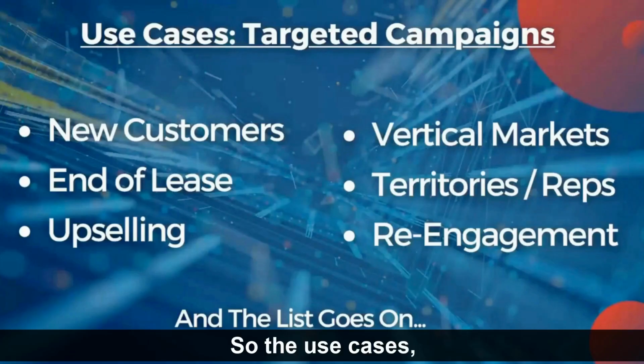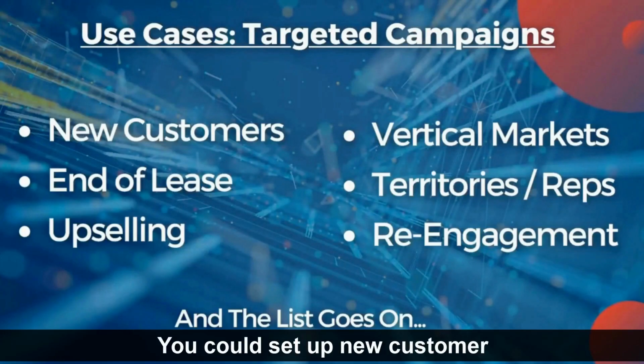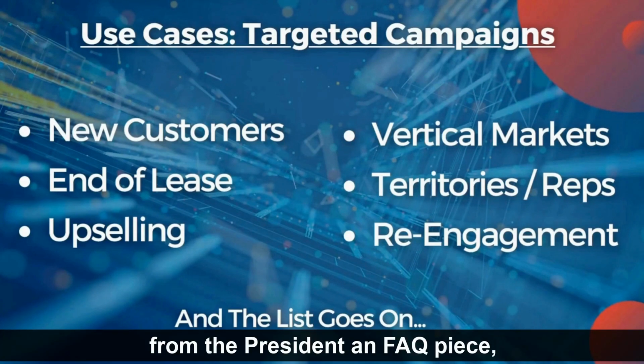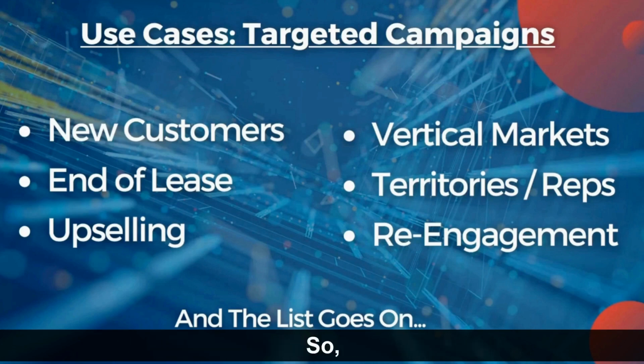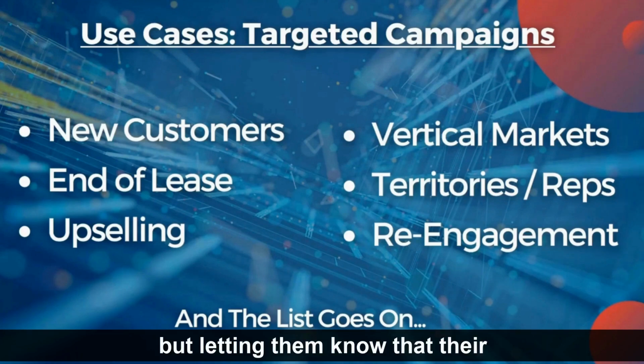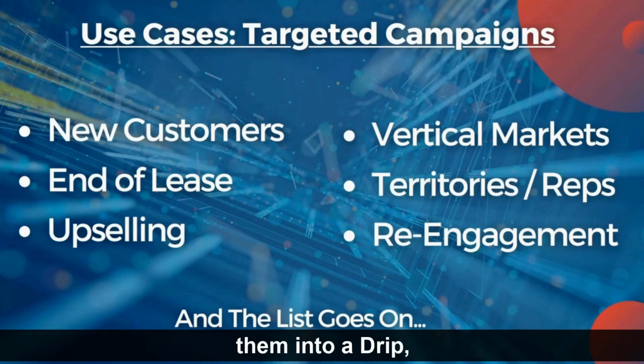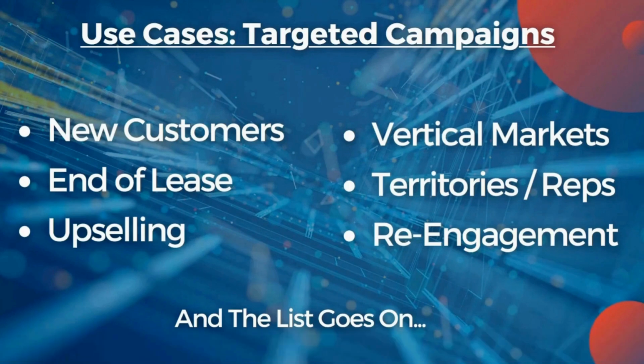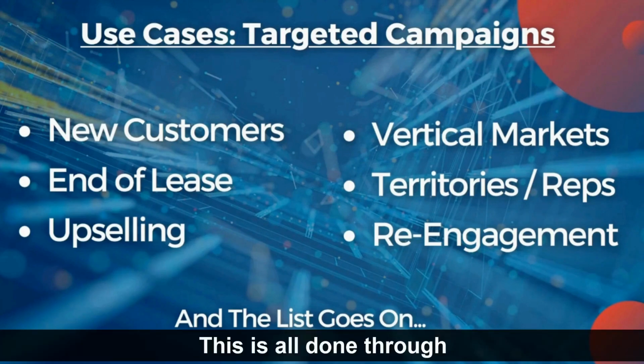So the use cases are really kind of endless. You can set up new customer drips, welcome letters and videos from the president, an FAQ piece, maybe a history of the company. So just these drip campaigns for new customers. We talked about the end of lease, but letting them know that their lease is expiring and putting them into a drip. You can target that. Upselling is easy, pivoting off your database to upsell your customers. This is all done through the filter tool.